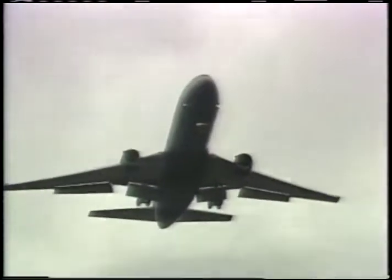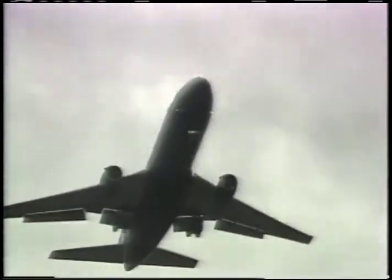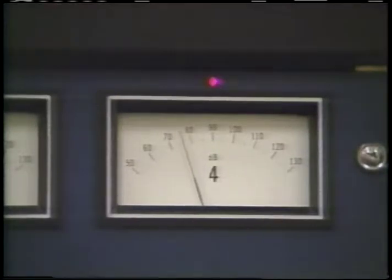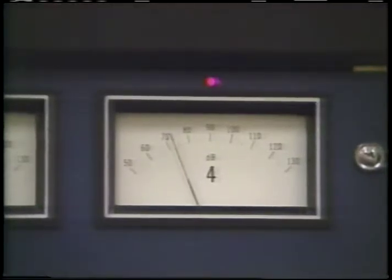At Pearson International Airport in Toronto, equipment has been installed to monitor the noise of the aircraft. There are 13 monitoring stations. Most are positioned along flight paths, while a few are scattered in the surrounding community. A pole-mounted microphone gathers the noise information and transmits it to the equipment that converts the sound pressure level to digital readout. This information is then transmitted to a central processing station where noise level information can be stored and monitored.